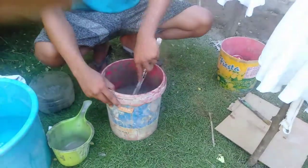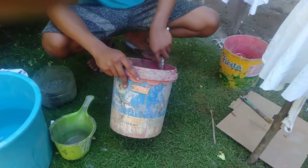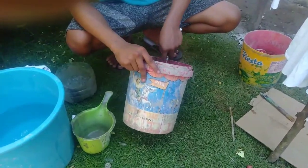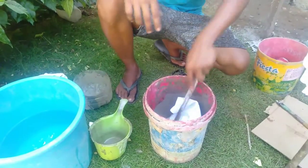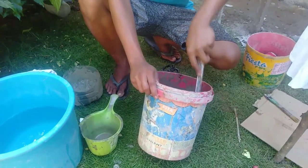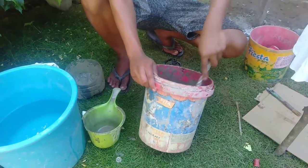A little bit more cement in there. Mixing it all up. Like a grout. Yeah. Now he's doing his washing. Instead of using soap, he's using cement. It just impregnates the rag.